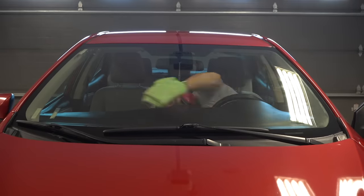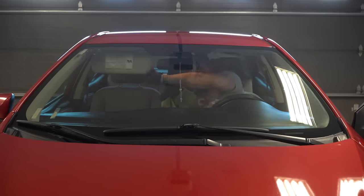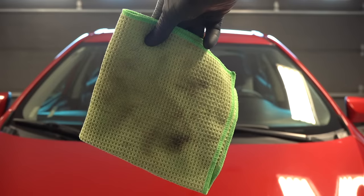Now, given this was a smoker's car, there was quite a buildup of film on the inside of the windshield. So knowing that, I grabbed a new towel so I could see just how much grime came off. And yeah, that's pretty gross.